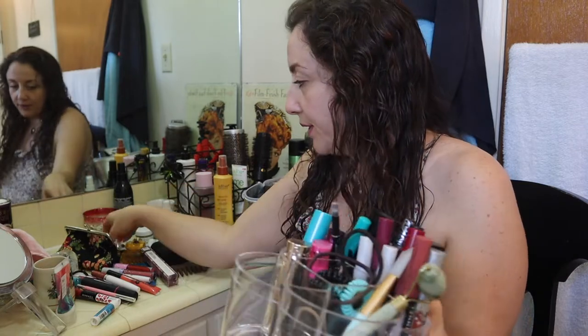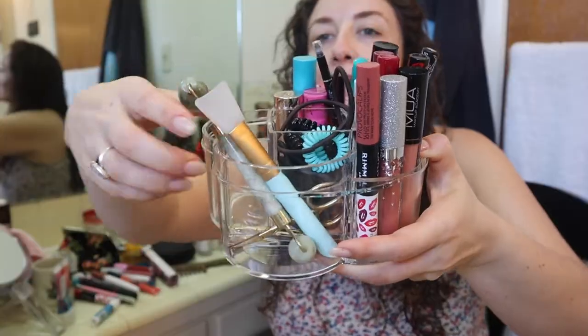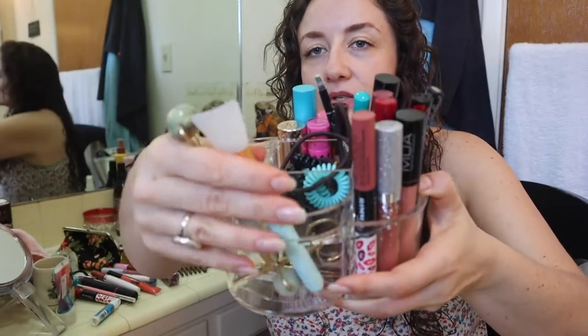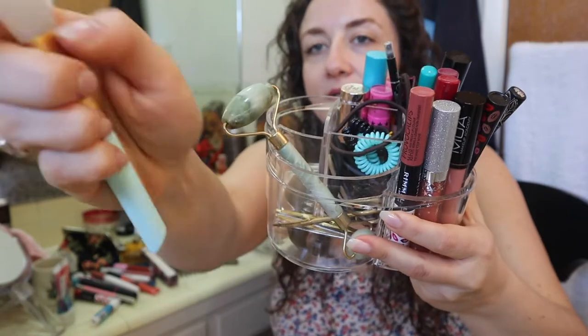I don't do a full face every single day. Regularly, I only do lip color, mascara. I fill in my eyebrows a little bit, and that's pretty much it. If I have a blemish like I have one right now, maybe I will put a little dot of powder on it just so that the color's evened out. So I put makeup around the edges, and then I also put beauty tools in one of the little containers out here.